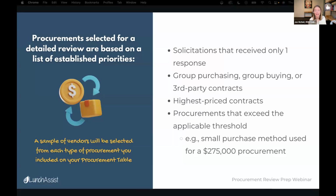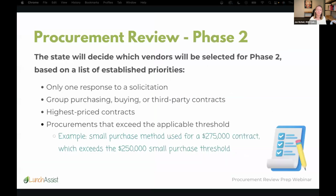Was it a competitive process? Any of those group purchasing, like co-ops and piggybacks that we talked about. Anything that's the highest price, obviously more federal dollars being spent, they want to look at that. And procurement that exceeded the applicable threshold, like those instances where we spent 80,000, but it was a micro purchase, probably going to get selected. So those are the priorities that they'll be looking at. You won't know which vendors are going to get selected until you get that phase 2 documentation request.